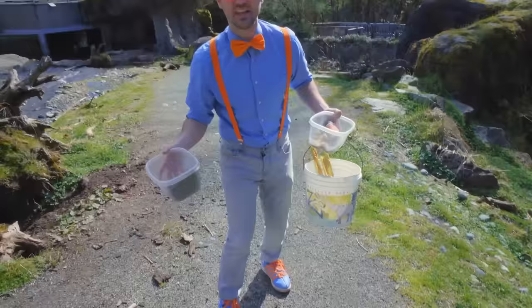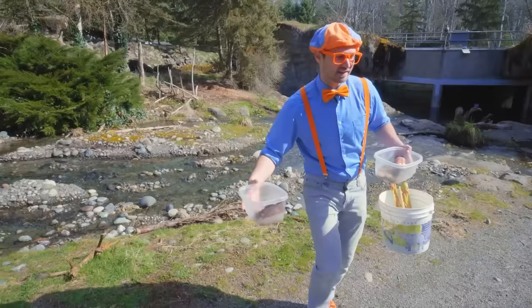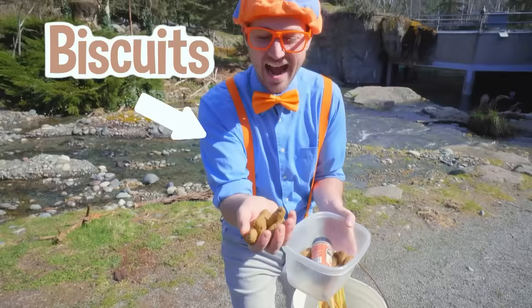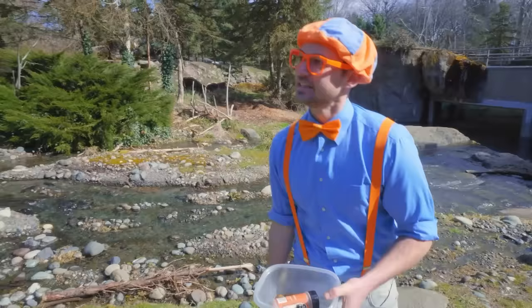Okay, how about right here? Yeah, there we go. Oh, and maybe some right here. There we go. All right, let's put this right here and we will definitely grab that before we leave. Okay, look at these. These are biscuits. Yeah, this grizzly bear loves these biscuits. So I'll just try and put some around here. Ooh, there we go. All right, let me throw some to give it a nice pat.